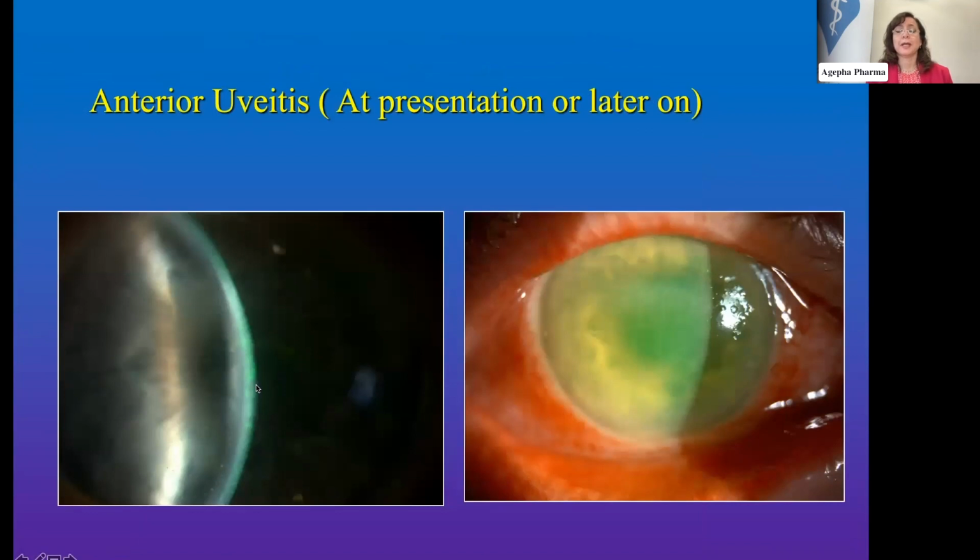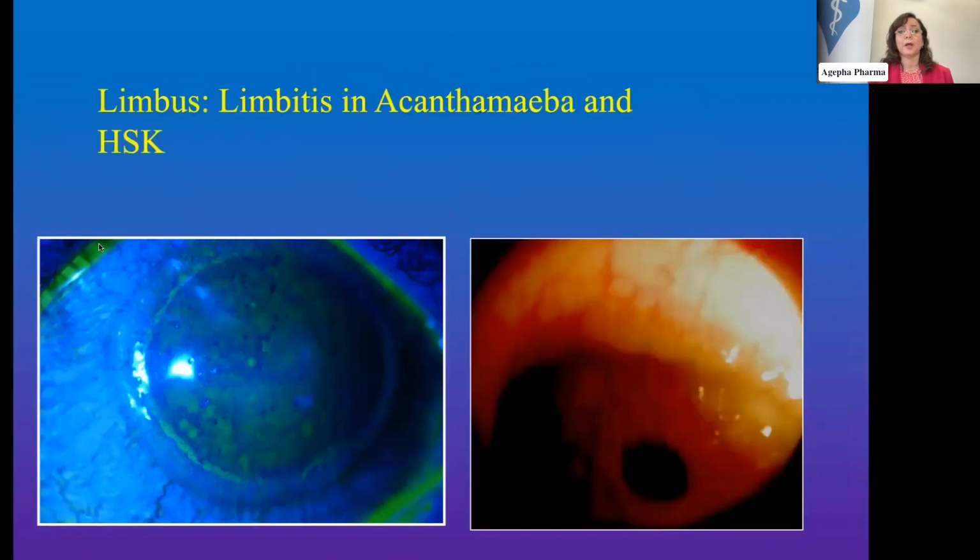Now, the problem is it can also mimic uveitis, because it can present with uveitis either as an immediate presentation, an early presentation, or throughout the course of treatment. And you will see corneal edema and cells. In these patients, you sometimes have to give steroids under cover of your intensive anti-Acanthamoeba treatment. Limbitis can be seen in Acanthamoeba and herpes, and you can see here the limbus is swollen, and when you put in fluorescein, it will accentuate the swelling of the limbus. So that's also a very important sign, which can be early or can be later on.